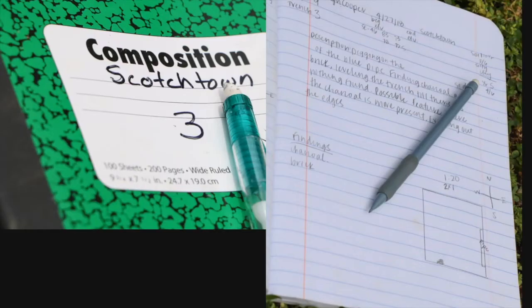But right now we've used composition notebooks and a template that is the same on every page to make sure every student is following exactly the same order of recording. And then the elevations are kept, how deep we are, what we found, the color and type of soil, and any artifacts that have been encountered. And they are definitely encouraged to be neat. Not all of them are, but the notebooks are very important because next year's students will use last year's notebooks.